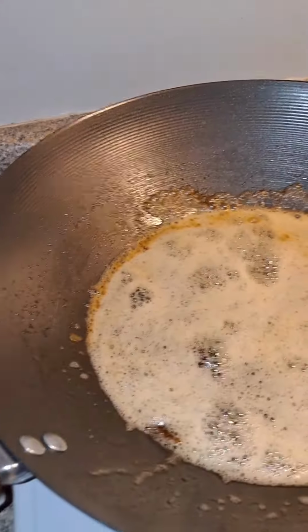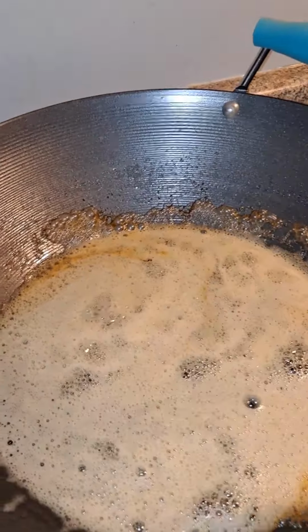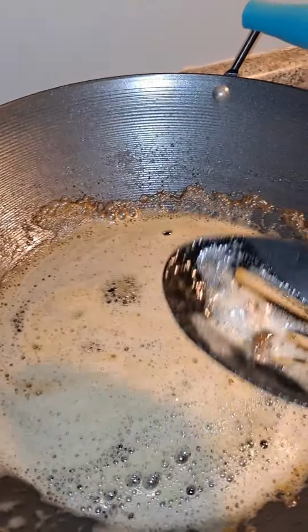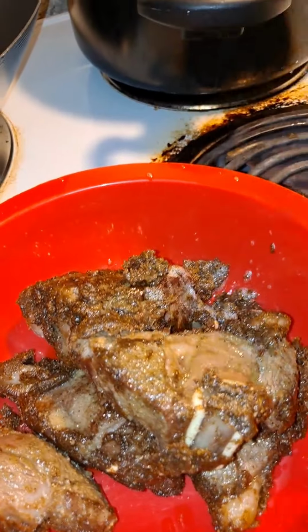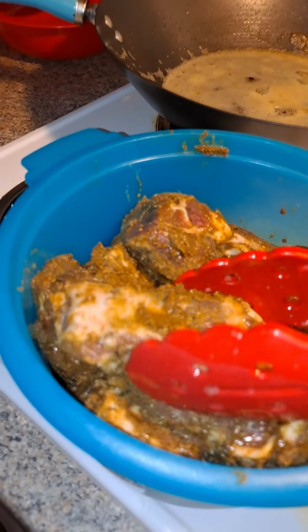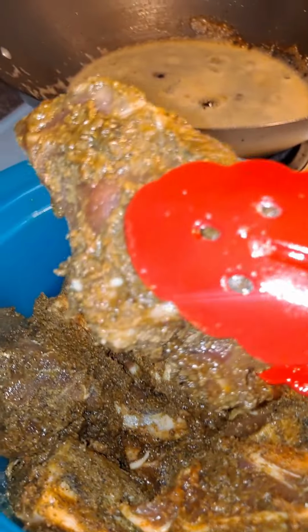So I'm just scooping out those little tidbits of fried seasoning that was on the outside of the lamb, and I'm gonna use that as a seasoning base for my vegetables. So now I'm gonna show you guys how I place these in the pan, because I didn't do that before.